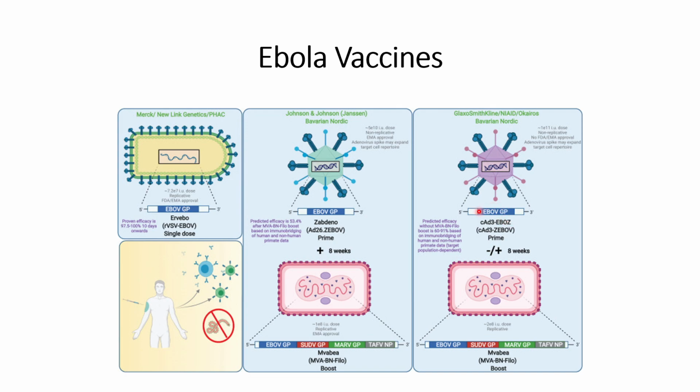Its first dose is quite high, and it is more than the first two candidates, that is 1 into 10 raised to power 11, and even though the dosage is high, its efficacy is just around 60 to 91% based on immunobinding of human and non-human primate data. One reason for the difference in efficacy could be the vector that these vaccines are using. It is using different kinds of vectors, something like inactivated bacteria, or it is not yet publicly known. More detail about this vector can be found in the paper. It is available publicly, but I have not yet read into that much detail.